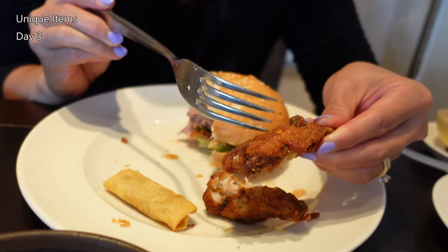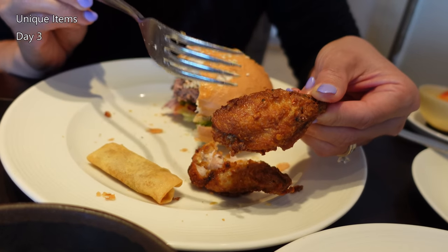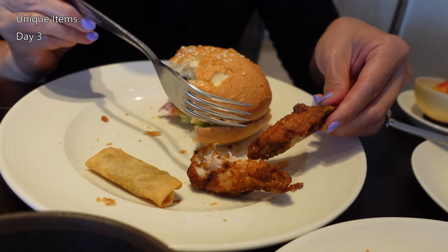But yeah, the seasoning is so good. Nice and spicy, but not too spicy though.